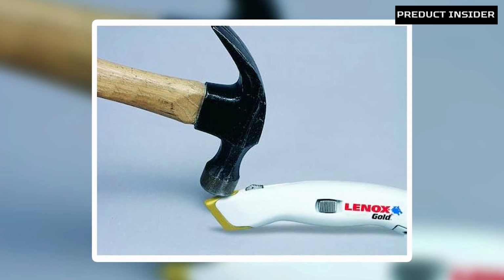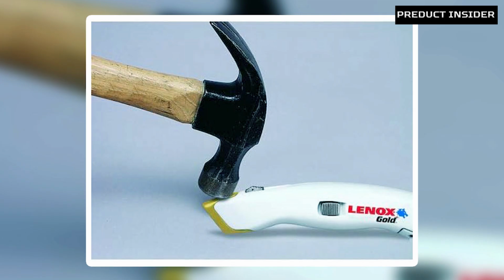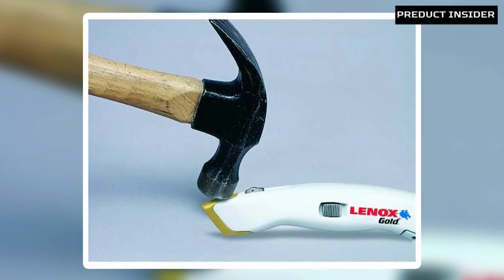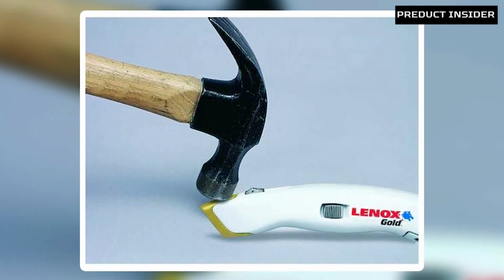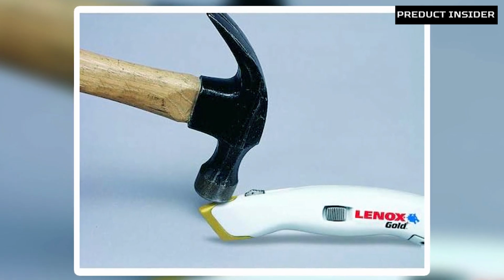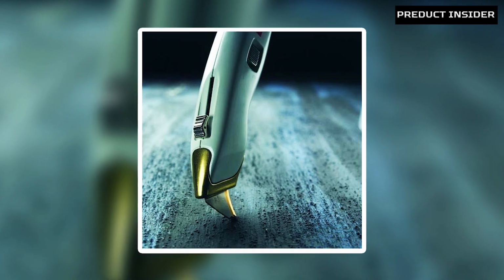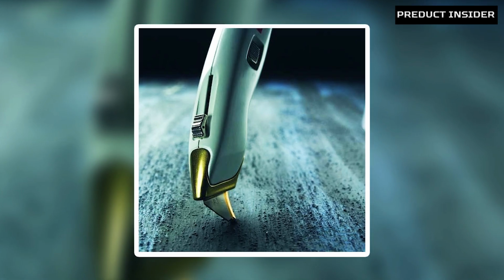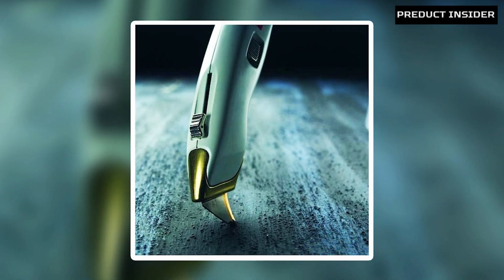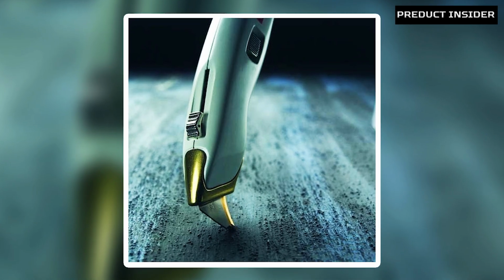This knife also includes shatterproof titanium-edged blades that stay sharp longer and offer exceptional cutting performance. Plus, there's built-in storage for up to 5 extra blades, so you're always prepared. The manual retractable handle ensures safety when the blade's not in use, preventing accidental injuries. Whether you're working on home improvement, crafting, or professional projects, this knife is versatile enough for cutting cardboard, plastic, and more.